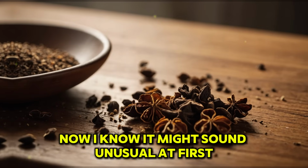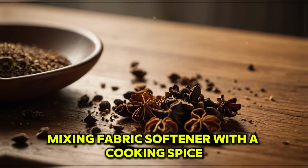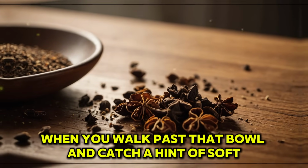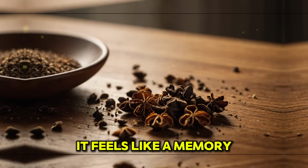room. Now, I know it might sound unusual at first, mixing fabric softener with a cooking spice, but trust me on this. When you walk past that bowl and catch a hint of soft floral mixed with warm spice, it doesn't feel artificial. It feels like a memory.